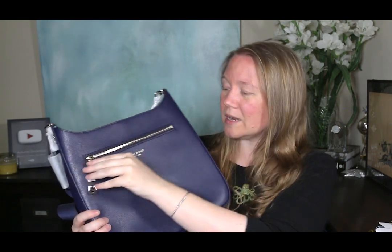So I've been curious about this, and I thought the blue color would be a nice neutral too. But I'm kind of regretting not getting the black. I don't know yet. I was regretting it before I saw this. This is a really pretty blue.